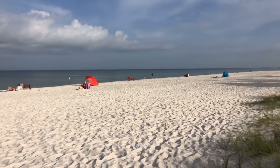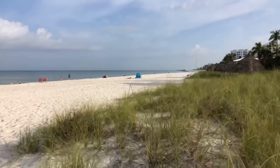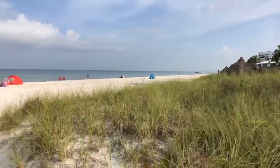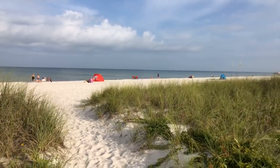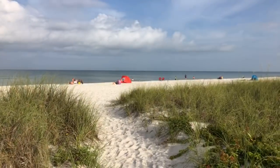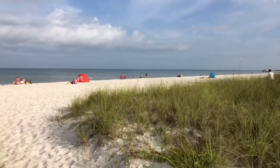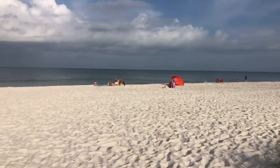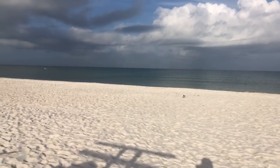But there's a look at the beach while the sun is out shining bright. Gotta love it. Lowdermilk Park in beautiful Naples, Florida. We'll keep walking down to the end, don't worry. I'm going to show you the whole beach here. We're about in the middle of it.